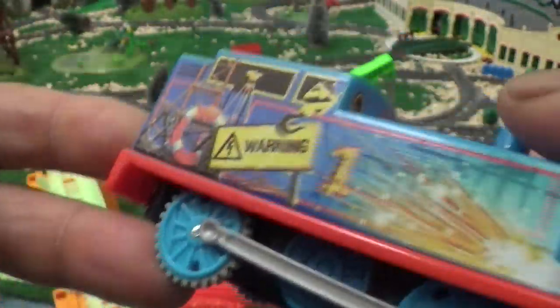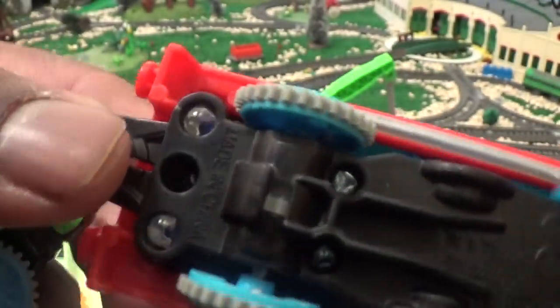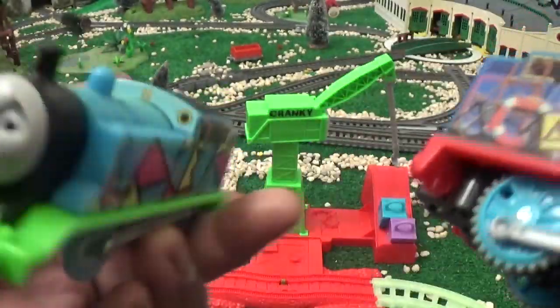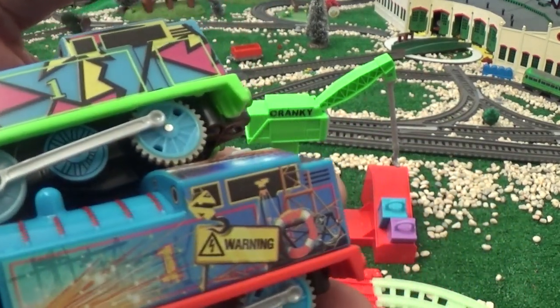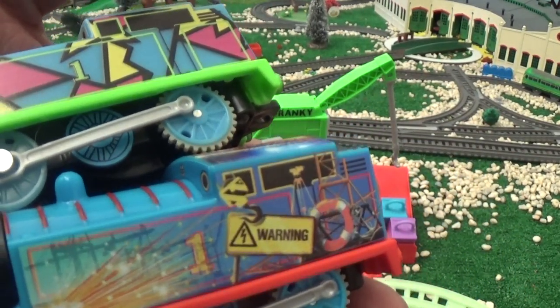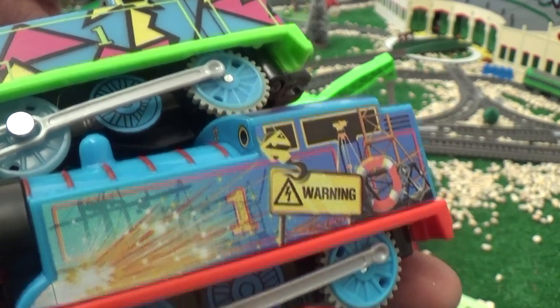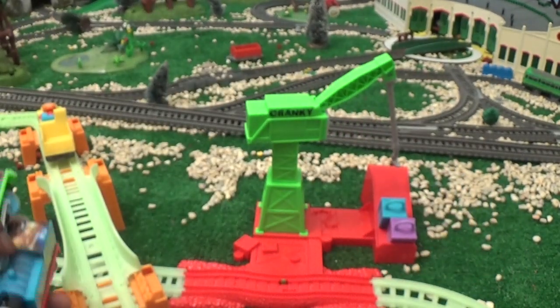Other than that, it fits the standard Thomas size, but it does have the trail effect at the bottom for the tracks, just like all of them do. And these are at least two different glow-in-the-dark Thomases. There might have been one more. There was one just plain Thomas that came with one set too. But anyway, that's Thomas.